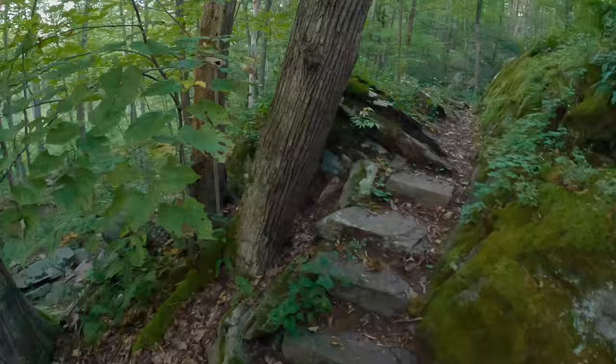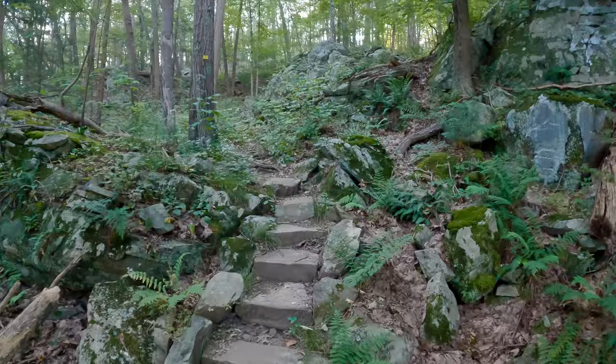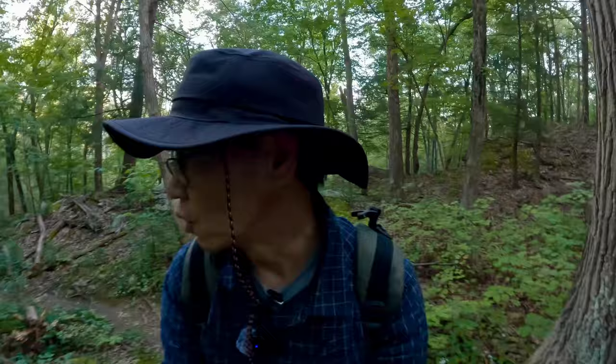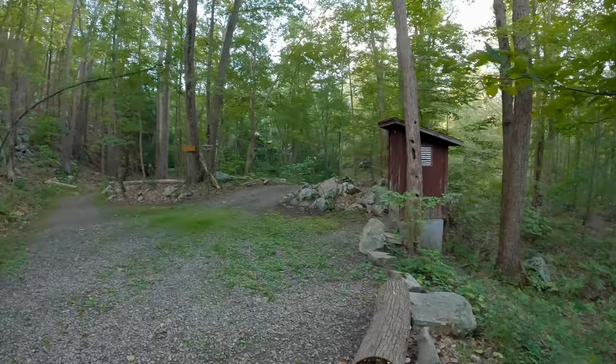If you come to Slabsides after a good amount of rainfall, you'll see this. A mini waterfall. This is probably the steepest ascent of the hike. Although, if you do it like what most people do, which is clockwise instead of what I'm doing now, counterclockwise, you'll be climbing down these stairs instead of going up. So it'll probably be easier if you go clockwise instead of counterclockwise. So, there's Slabsides. Let's check out the Slabsides.